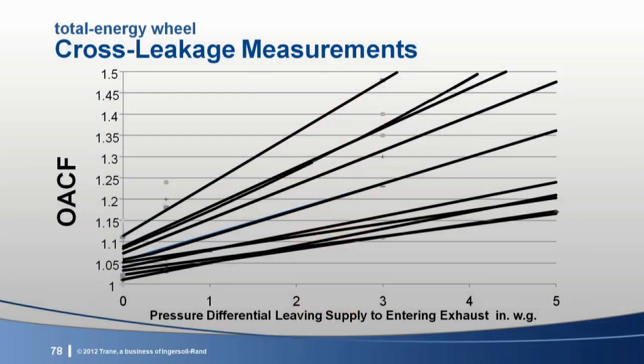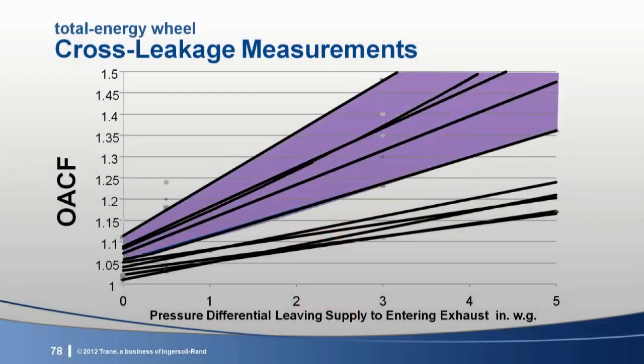The following chart shows numbers for OACF, each line representing a wheel listed in the AHRI Public Certification Directory. It shows the large range of leakage one could see with a wheel depending on the manufacturer. The lower range of leakage are wheels that use brush seals. The wheels that tend to leak the most use non-contact rubber seals. For example, at 3-inch differential pressure between the supply and return air side of the wheel, one of these wheels has an OACF of 1.48. For 10,000 CFM ventilation, one would have to take in 14,800 CFM of outdoor air.